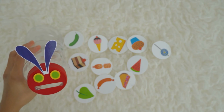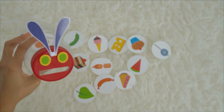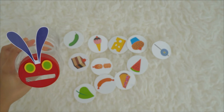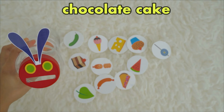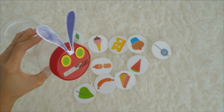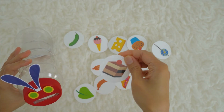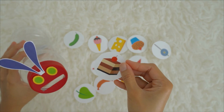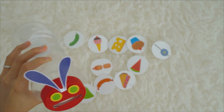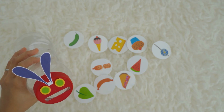What's the first food? Number one food that the caterpillar ate on Saturday? The caterpillar ate through one piece of chocolate cake. Where is the chocolate cake here? I'm hungry. Feed me. Right, this is the chocolate cake. Let's feed our very hungry caterpillar. Yum, yum.